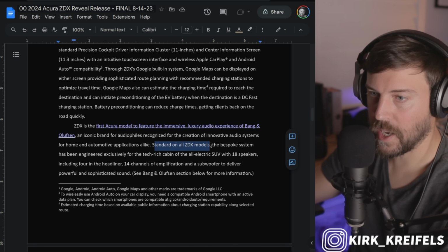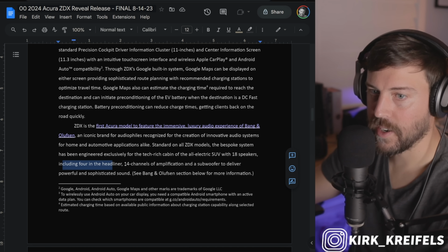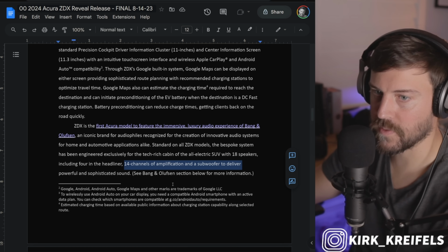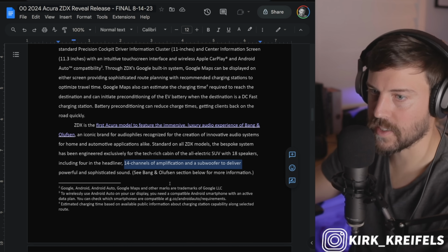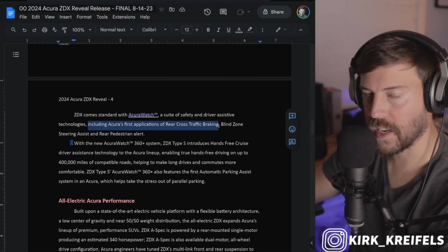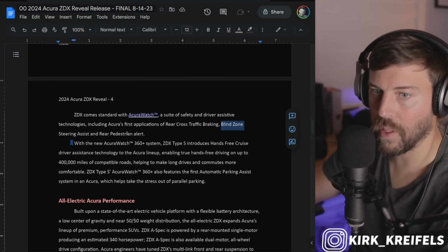Standard on all ZDX models, like I mentioned, is a Bang & Olufsen sound system, which has 18 speakers, including 4 in the headliner and 14 channels of amplification and a subwoofer to deliver powerful and sophisticated sound. All right, for the safety features, it comes standard with AcuraWatch, including Acura's first application of rear cross traffic braking. Interesting, I didn't know they didn't have that at this point. You also have blind zone steering assist and rear pedestrian alert.